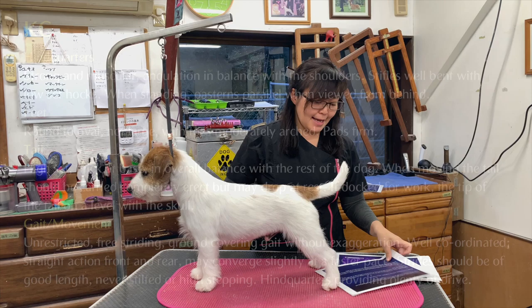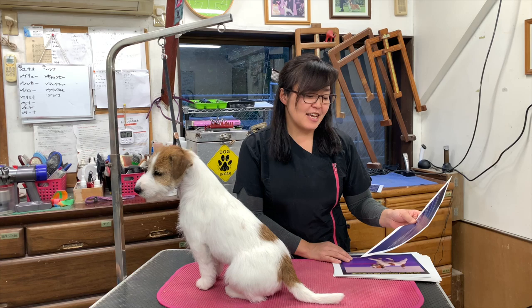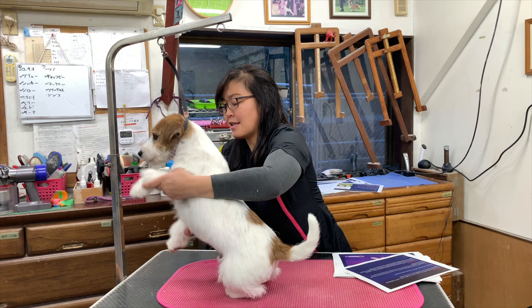Gait and movement: unrestricted, free-striding, ground-covering gait without exaggeration, well coordinated, with straight action front and rear, which may converge slightly at a faster pace. The stride should be of good length, never stilted or high-stepped. They should not move with a high step.